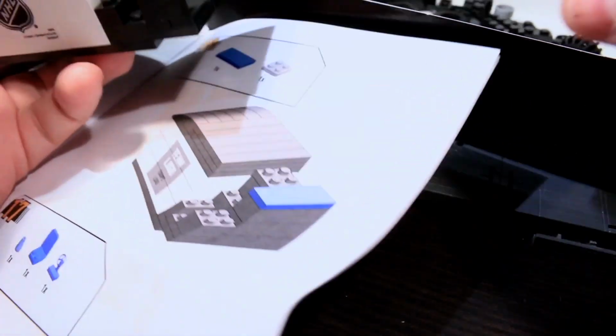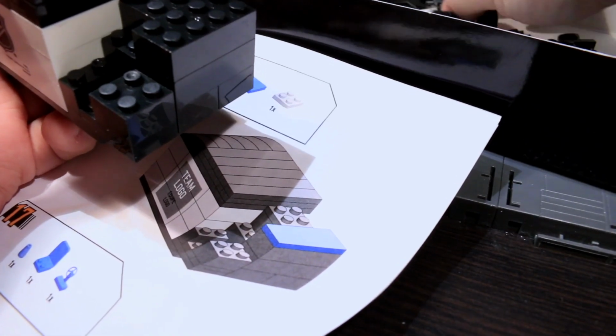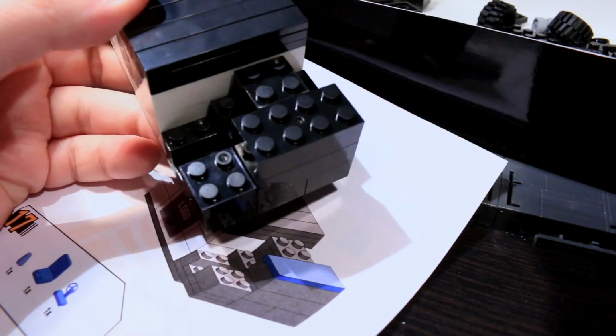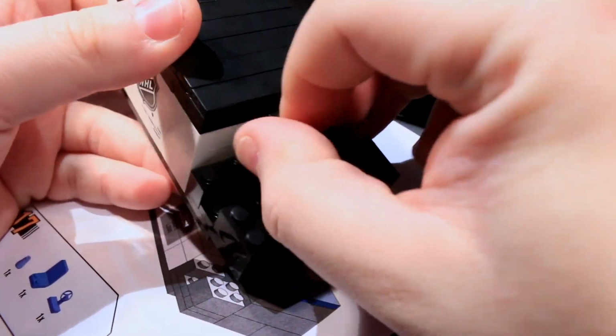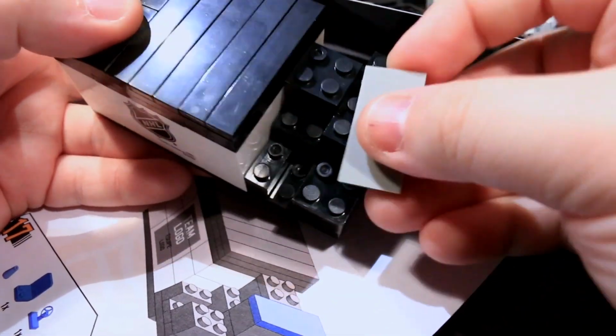Looking for whatever this blue thing is. I'll say again, this is a generic instruction sheet, so there's nothing actually the color blue in here. I'm gonna guess it is a gray, because that's the third color we haven't seen. Yeah, here we go.